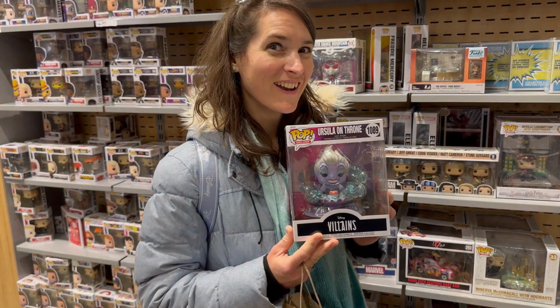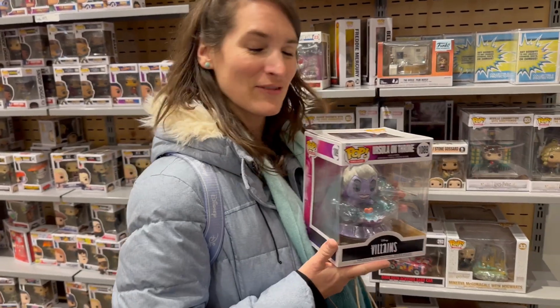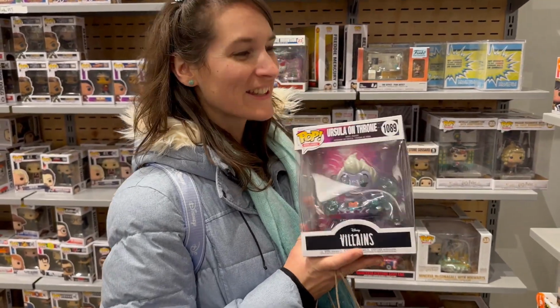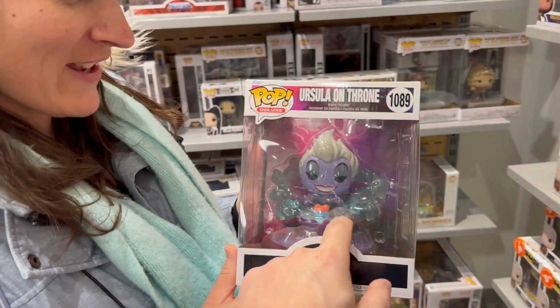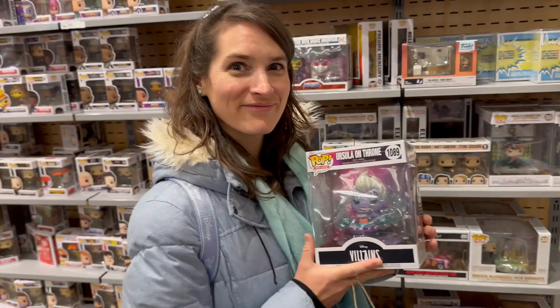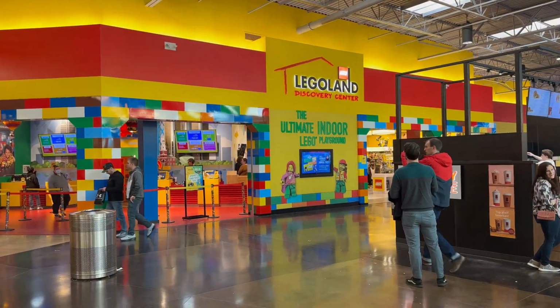As if she didn't buy enough Funko Pops over at 2nd and Charles. Lindsay found one here in the FYE store in the mall. This is actually the one that she was looking for over there. Yeah. Couldn't find it and bought a bunch of stuff that she didn't want instead. That's not true.